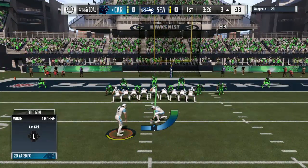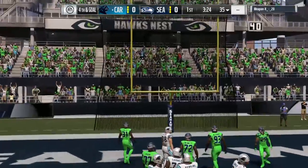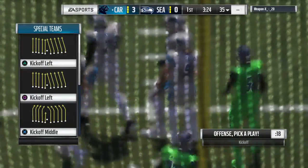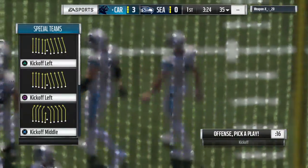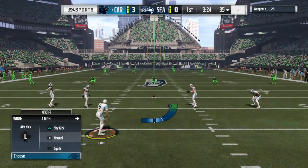From the left hash, a chip shot here. And Gano's kick is right through. And the Panthers stake claim to a 3-0 lead. So it's our visitors who make the first dent in the scoreboard as they get 3 here on the initial drive of the ball game.